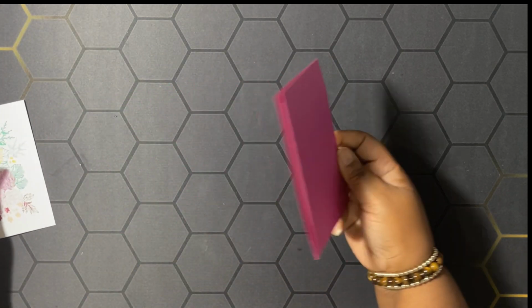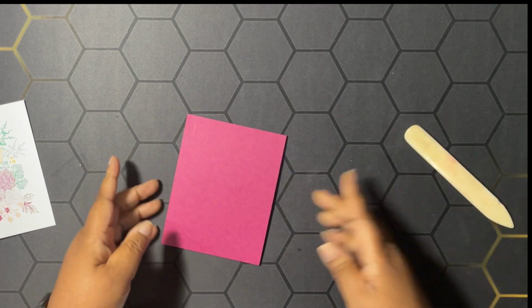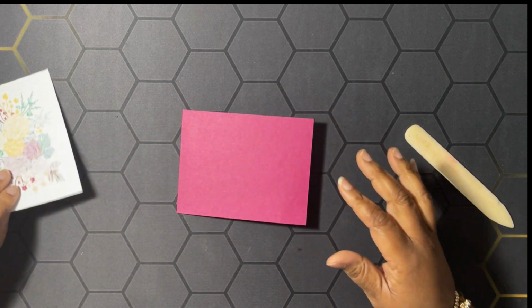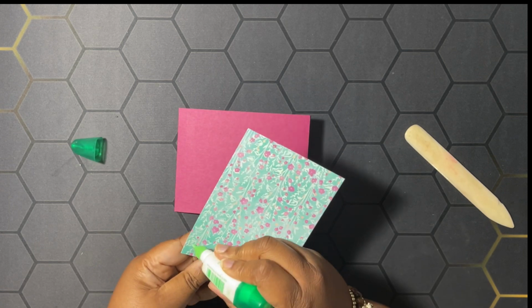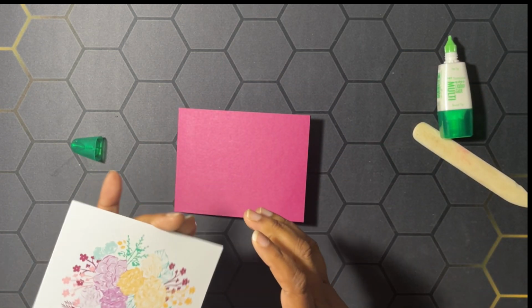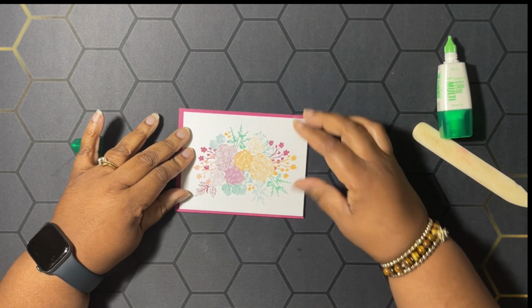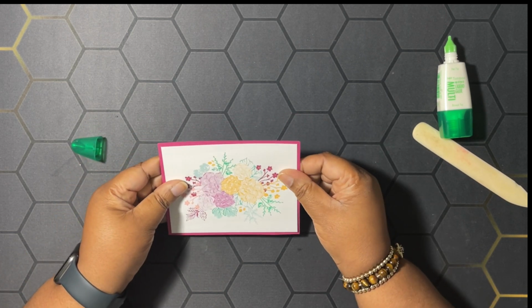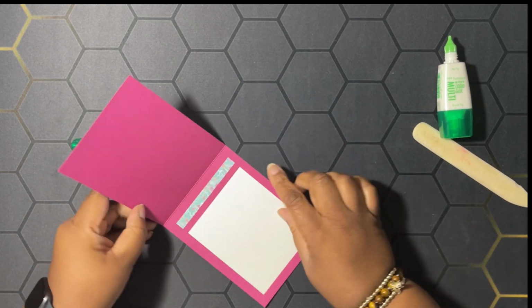So we have here a Berry Burst card base of 4 1/4 by 11, scored at 5.5. I've already gone ahead and put my inside piece in. And we're going to take this from the card pack and we're going to glue this down. The inside is a 3.5 by 4 3/4 piece of basic white. And just some strips of, when I cut this card, it was 4 by 6 and I cut it down to 4 1/4 by 4 by 5 1/4. I had some strips left and that's what I used right here.